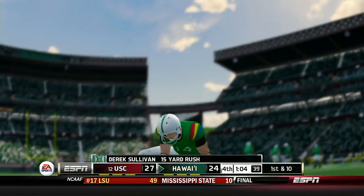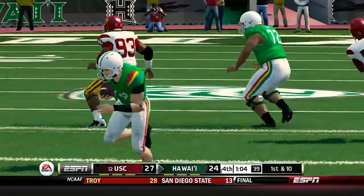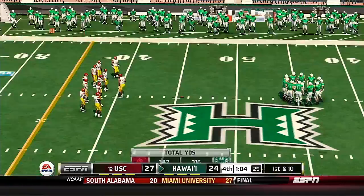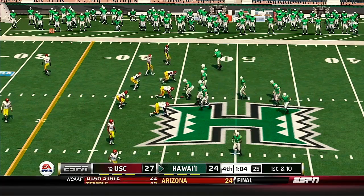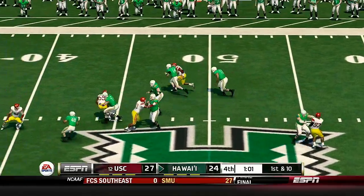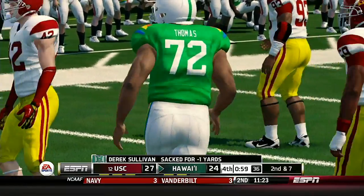He gets hit out of bounds at about the 45. First and 10, ball on the 45-yard line. A little over a minute in the game. He's scrambling. He lost the ball. It's scooped up, and it's a lineman this guy. The Warriors will use their first time out of the half.